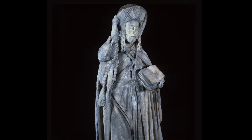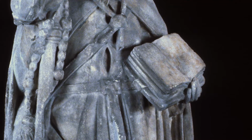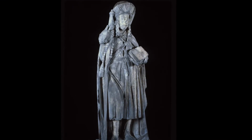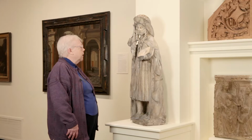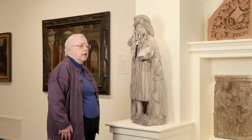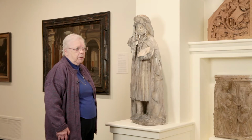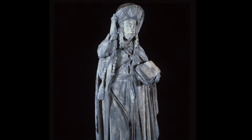So this is a Gothic piece, a late Gothic piece. This would be from a church. You get very little domestic art from this period. He probably was carved to be placed beside a door. It was usual to have a row of saints on each side of the door.